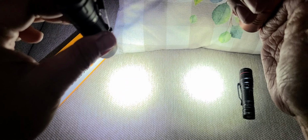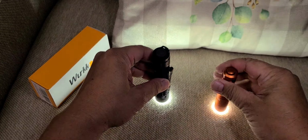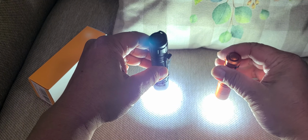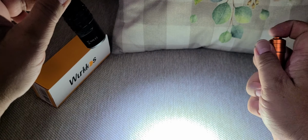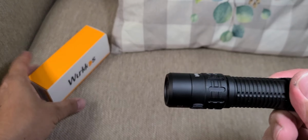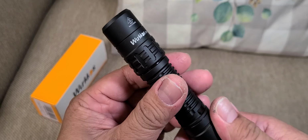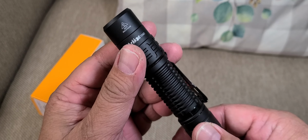2000 lumens, 1800 lumens. Let me get that. So you can see the difference. Yep, this is brighter. Anyway, yeah, it's getting hot. Anyway, there you go. The Wurkkos EDC flashlight from Amazon on sale. 56% off for $17.59.